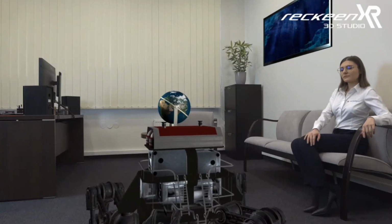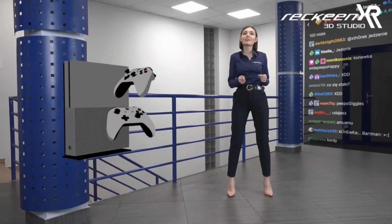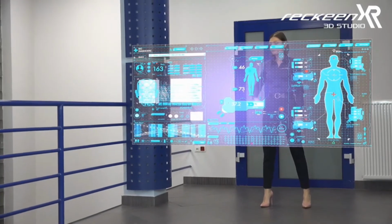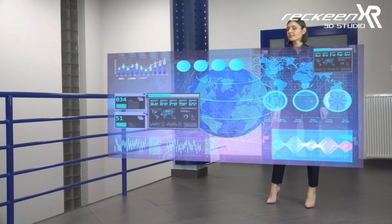Moving forward, I would like to dive into the world of augmented reality. Thanks to 3D protocol and Sony BRC cameras, we can now make AR real-time productions using Rekeen XR solution. Augmented reality is an extremely useful and versatile tool that can be applied to many different broadcasting scenarios. It's great for events such as concerts, sport or e-sport games, corporate presentations, TV shows, or even education.